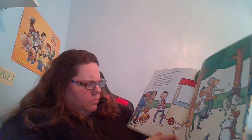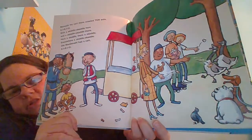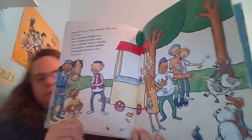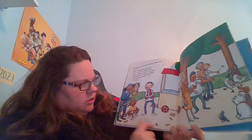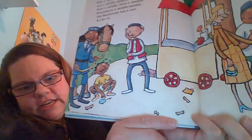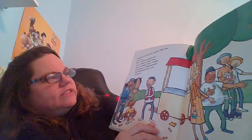Let's find out. Do you see any animals on this page? I see the ones that we already counted. Do you see any more? Let's see. Beneath his cart, there crawled ten ants. Oh my goodness, down here, these little tiny dots. Really teeny tiny dots down here at the bottom. And over here. E-I-E-I-O, with a skittle scattle here and a skittle scattle there.